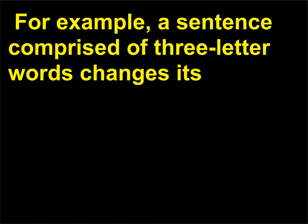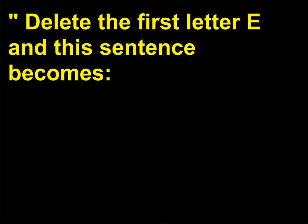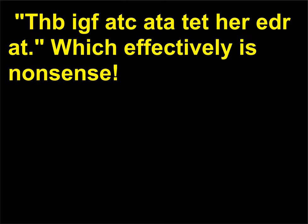For example, a sentence comprised of three-letter words changes its meaning with the deletion of one letter. The big fat cat ate one red rat. Delete the first letter E and the sentence becomes THB IGF ATC ATE ONE RED RAT, which effectively is nonsense.